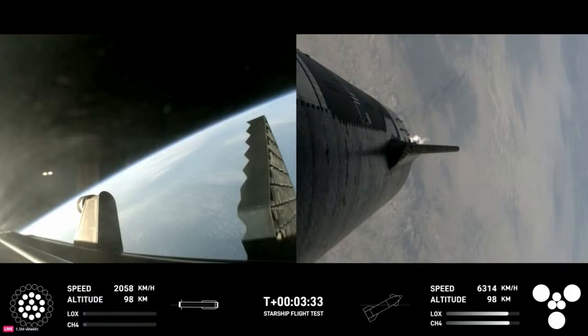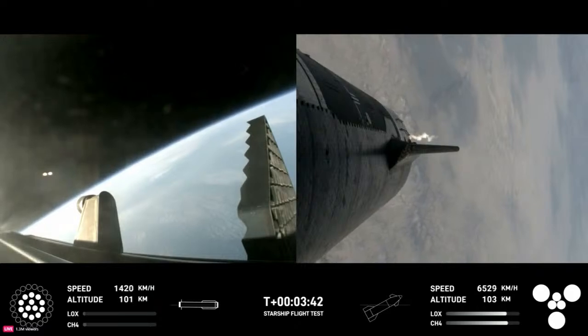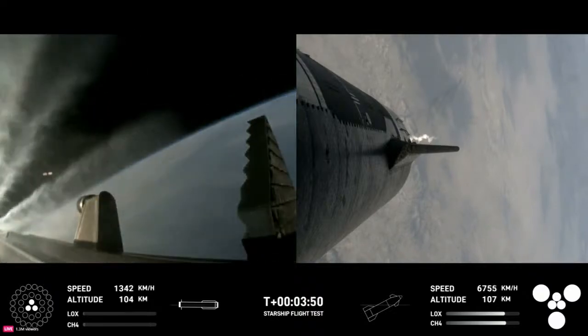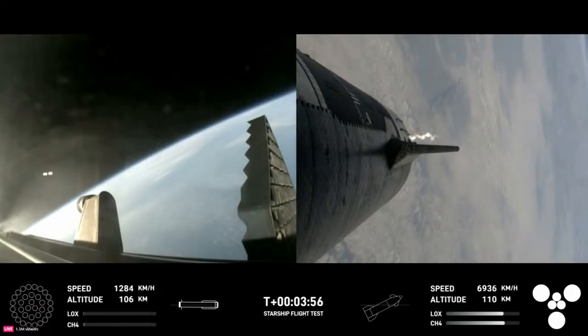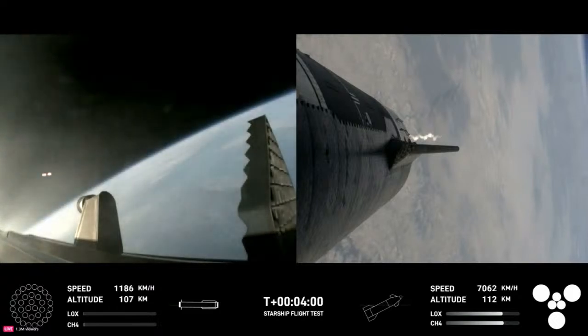All right, the first stage currently performing the boost back burn. This is expected to last a little over 1 minute. This propels the booster back toward the coast, taking it to a landing in the waters of the Gulf of Mexico. As you can see on your screen in the bottom left-hand corner, we were only using the 13 center engines from here on. Boost back burn, shut down. Heard confirmation there of good boost back burn shutdown.